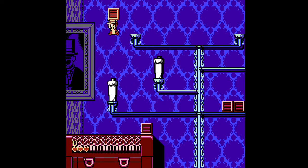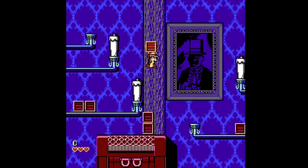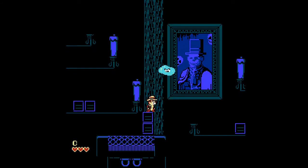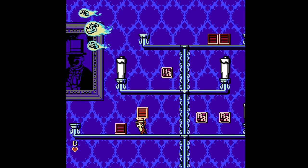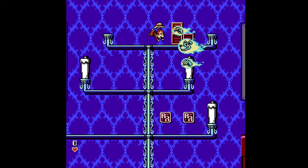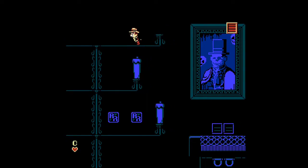Okay, I can jump on this! That's better. You stay there. Oh! I'm scared. I wanna run. No, what are you doing? Okay, you're gone. Okay, this is a mess. I need to search for health. Oh no. Another time?